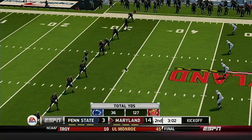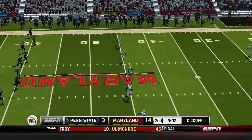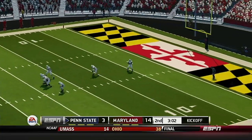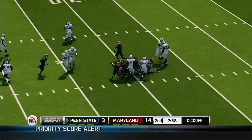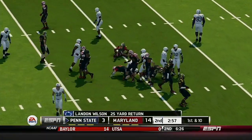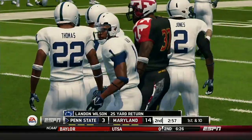Everyone's all lined up and ready for the kickoff. Wilson takes it from the 6. That was a great hit. He wasn't getting away from that one.